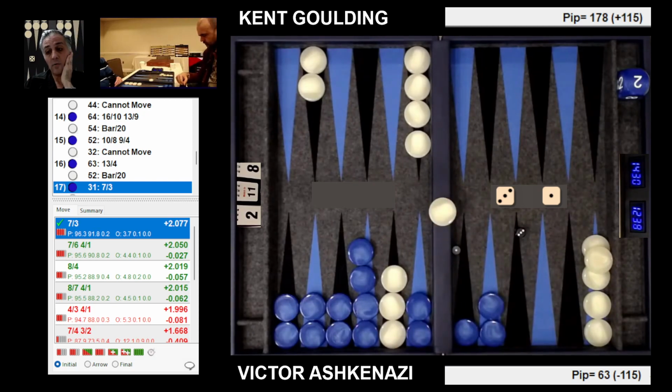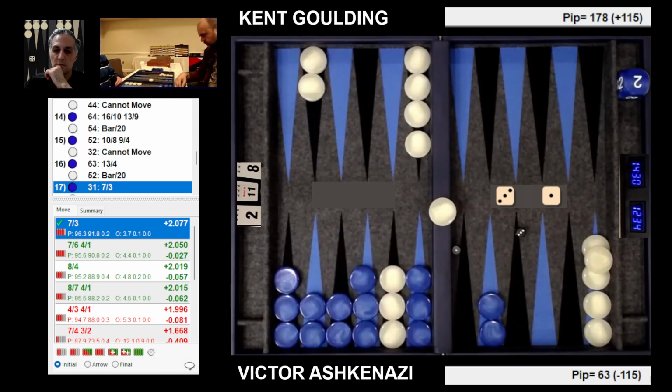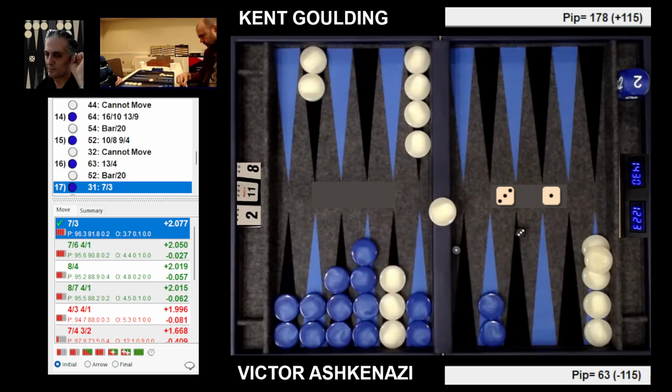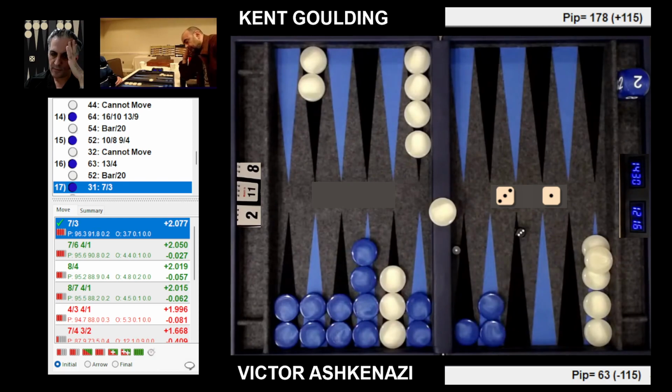He's up over 100 pips in the race. Doesn't want to leave a single shot. That's fine. It does pay off to the double six, but it allows him to play three. Yeah, what are the bad rolls? 6-3, 5-3. I mean, he can still play those safely.